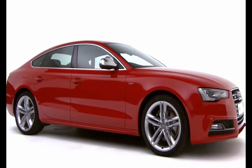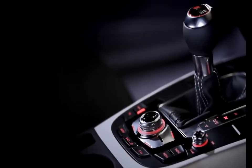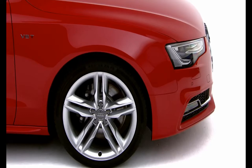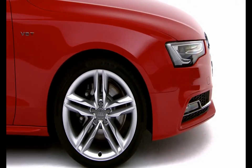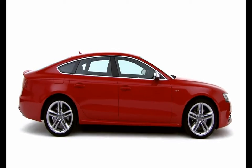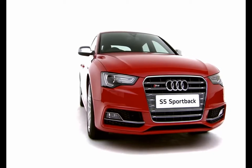Quattro permanent all-wheel drive and a 7-speed dual-clutch S-tronic gearbox combine to deliver all this power and torque exactly where road conditions require it, meaning the traction is maximized on all surfaces.